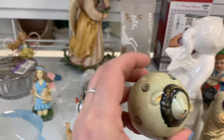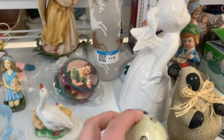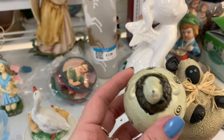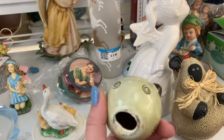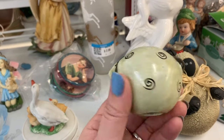Oh, you're so sweet. You're like a little shelf sitter. I'll take this one up front with me just to see how much he is. I mean, is that not the cutest little ball? I love that. He's a little lamb. I think technically they would call him, is it a U-E-W-E? I love that. I'm gonna take him.